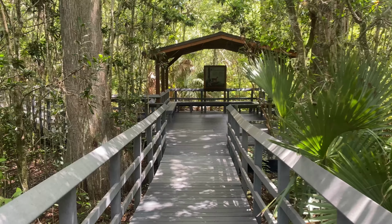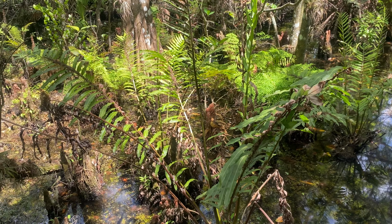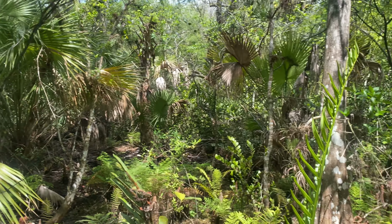Given that this boardwalk is called the Cypress Creek Boardwalk, it does make sense that we finally do see some cypress trees. We got a behemoth right here, several others over here, and an informational pavilion where you can relax for a bit. The water is really quite low right now. This is the lowest I've seen it, so hopefully we'll get some rain soon. I think this is the giant leather fern. I could be wrong. Like I said, I'm no fern expert. But this is a nice representative section.